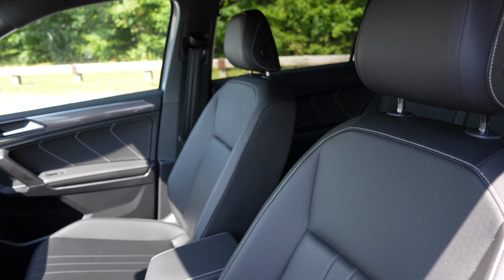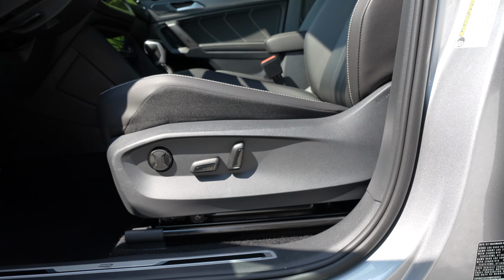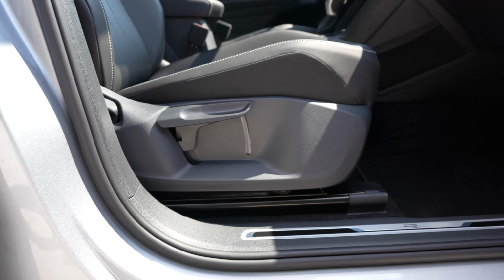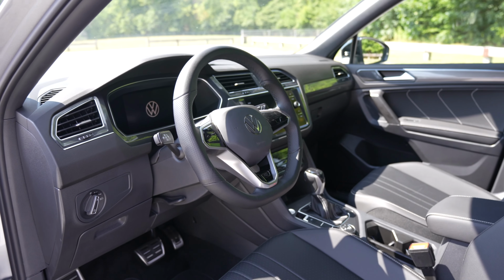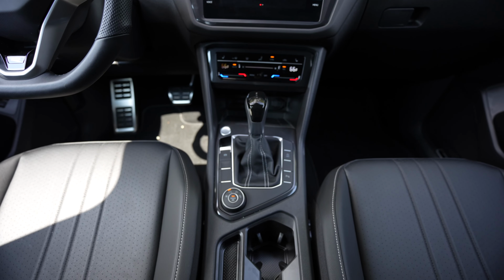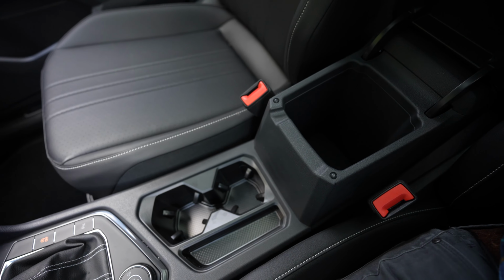As for the overall ergonomics, the seating position isn't too bad. There's plenty of motorized adjustability for the driver's seat, while the front passenger seat is manually adjustable. The steering wheel and the pedal positioning feel pretty good, and I like how the cup holders don't get in the way of your shifting or any of the critical functions. However, the storage underneath the armrest is on the puny side.